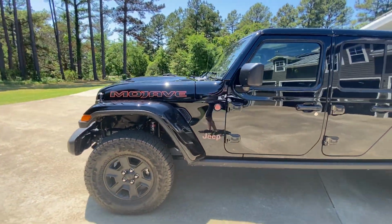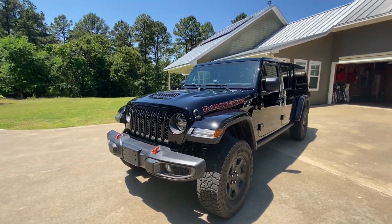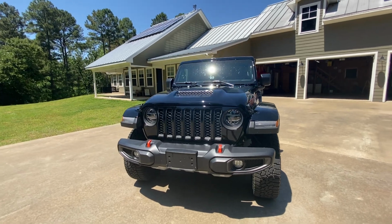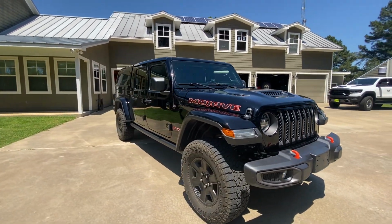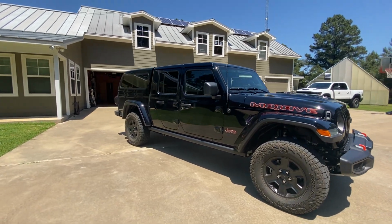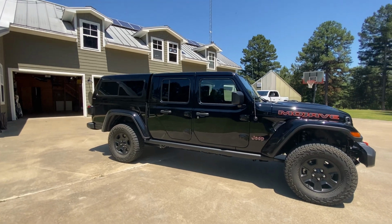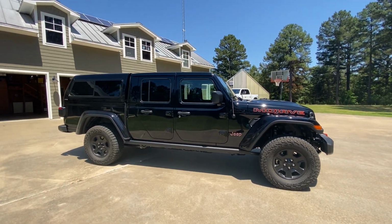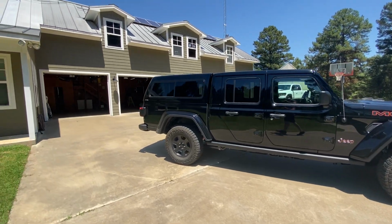But I think that the reason I never looked at Mojaves before, I think Jeep really didn't market as well as they could have to really show the differences in the Mojave from the Rubicon. I just thought they put some pretty nice shocks on there, and that was about it. But there is so much more. Once you take a drive in one, it's a completely different Jeep. It's pretty amazing.